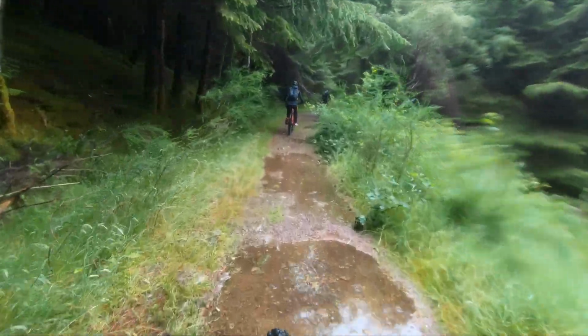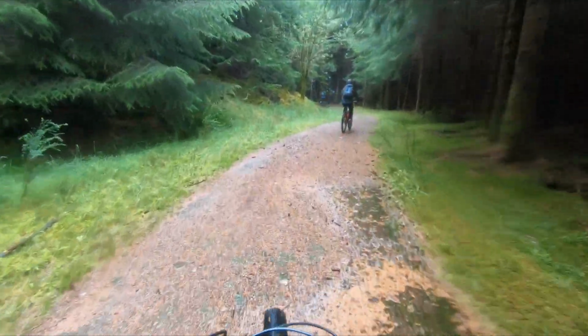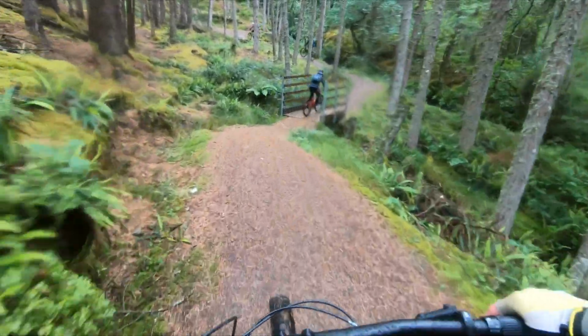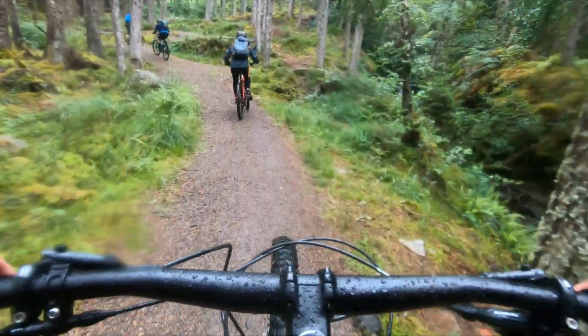Very nice downhill, but not for too long. I kept thinking to myself, the trail that goes down is going to go back up again, and sure enough, I was right. They did tell us that we're going to have a lot of climbing today. And also, what we had today was a lot of switchbacks.